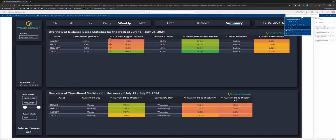So what I see is that Ethereum and Bitcoin have a high likelihood to go higher as well. We already established Engine Coin has a high likelihood to go higher as well. And what I mean is that you rarely see this. It's actually a good example. Bitcoin has a 16.9%, more or less 17% probability of taking out the weekly low, P1, right? For the P1, P2 flip, likely not going to happen. And a 76% chance of more distance. Engine Coin has the same, it's even a higher percent of more distance, but a lower percentage chance of taking out P1. So you want this as low as possible and this as high as possible.